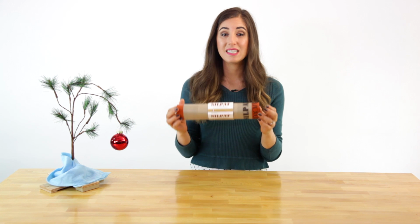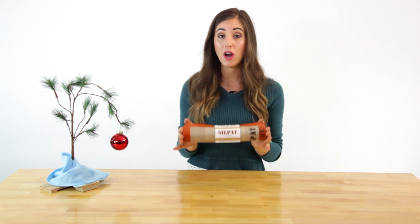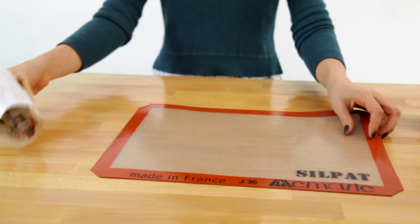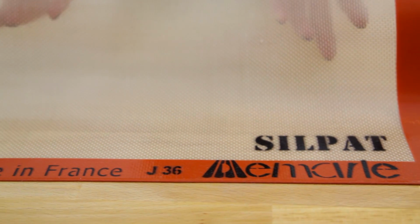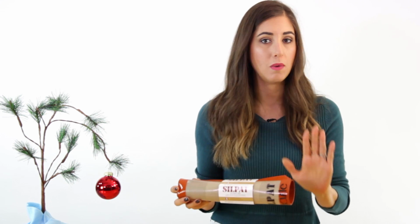This is a Silpat, and for you guys who know me, you know I like to cook, and if you have any friends or family members or people on your holiday gift list that like cooking too, a Silpat would definitely be something that they love. It's a non-stick baking mat. It's used to replace things like aluminum foil and parchment paper. It is easy to wash, and bakers and people who cook swear by this stuff.